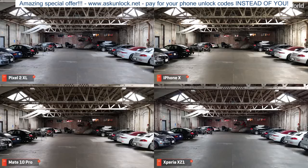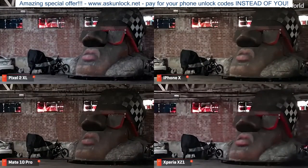This next photo in a garage reveals how noise reduction can strip away detail. The Mate 10 once again reminds me of what we used to see on LG phones, with aggressive noise reduction resulting in blocky shapes in the window. The XZ1 does even worse, losing detail in the bricks as well. The iPhone X does pretty well in this situation, but I still prefer the Pixel 2's grain patterns and clarity.